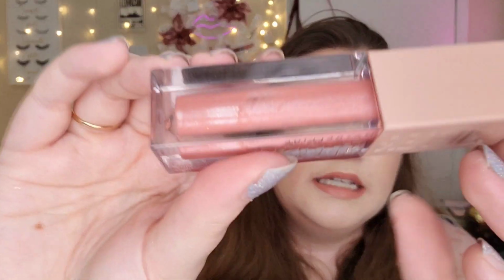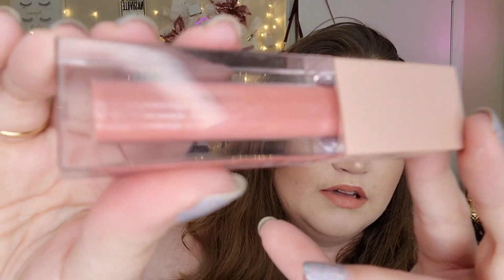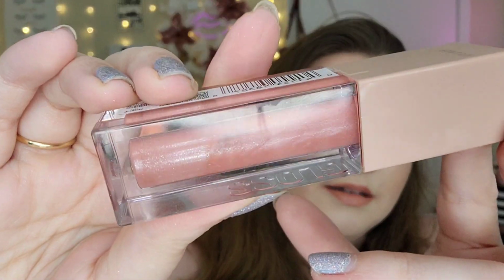And that was since it came out, and it came out in 2020. So yeah, I love this. It's gorgeous. It has the perfect amount of glitter in there. So it's like really, really fine glitter. So it doesn't look overtly glittery on your lips, but it still has that glitter in there to make your lips really shine beautifully. I love this pink shade too. It's just so, so good.